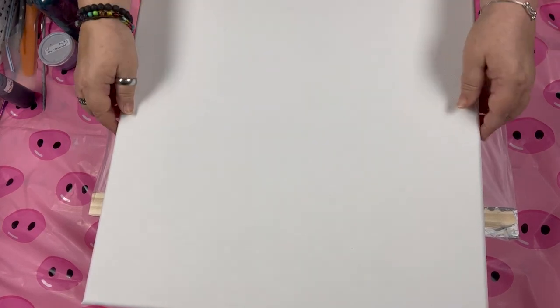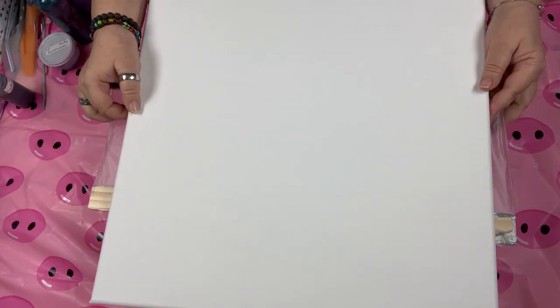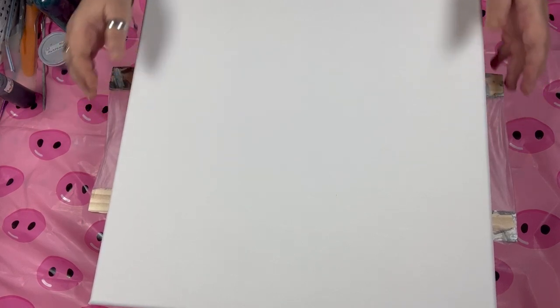So anyway, let me get you down to the canvas. Okay, we're gonna get started. Now, since I have so many colors, I am going to tell you the colors as I go and tell you what I'm doing as I go. I have an 18 by 18 gallery wrapped canvas. It's taped, sprayed, ready to go. It is level on my spinner.